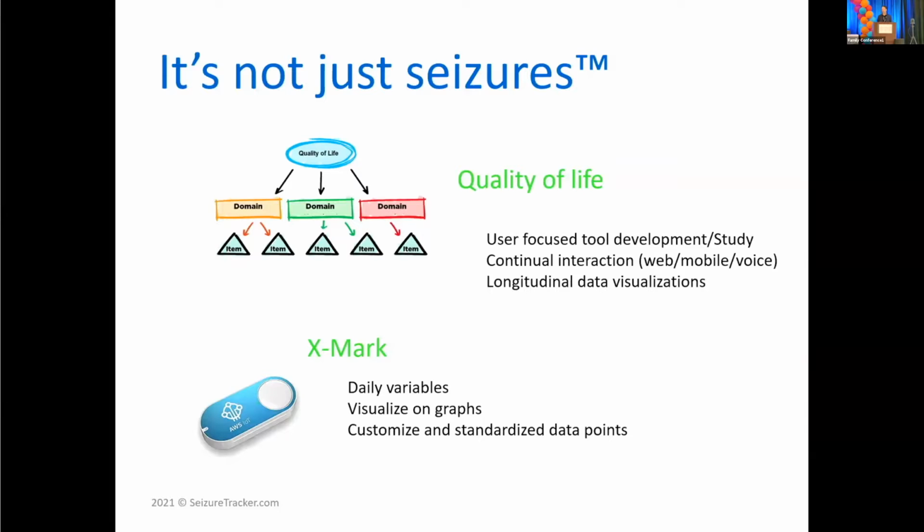XMark is another exciting tool we're building now. It's very similar to our daily variables tool, but you'll be able to, with a one button click, record specific issues like missed medications or bowel movement changes. Anything you want can go into your Seizure Tracker data visualizations with just a button press.